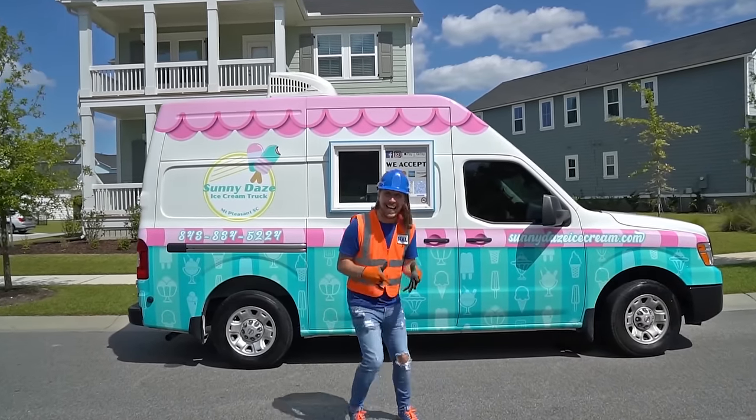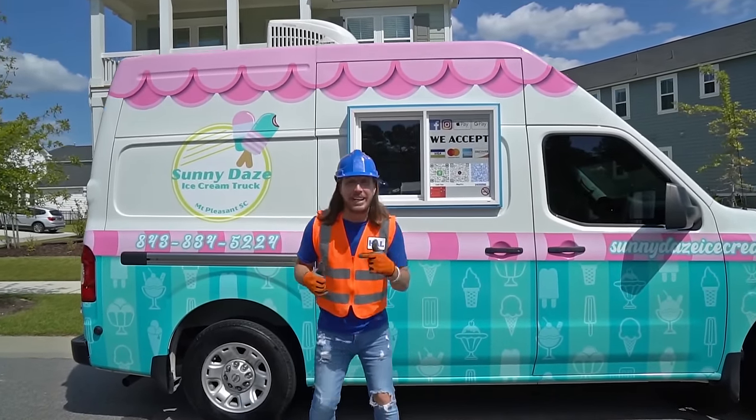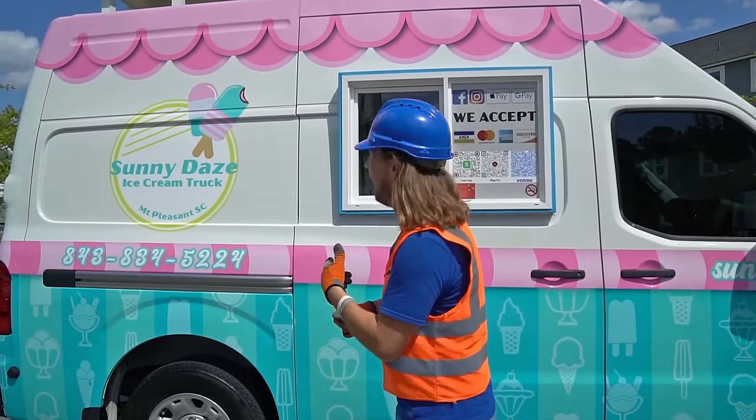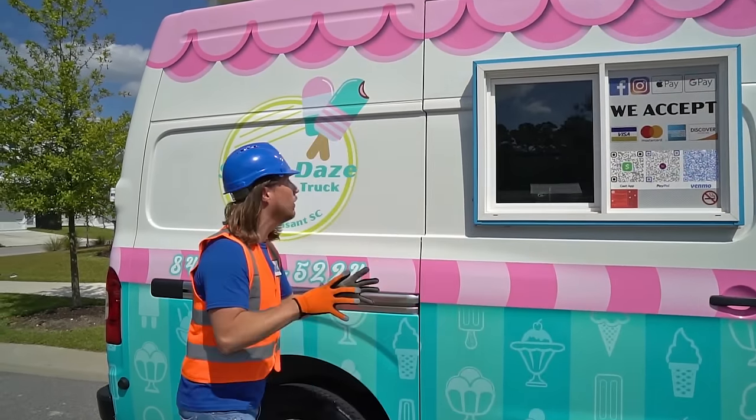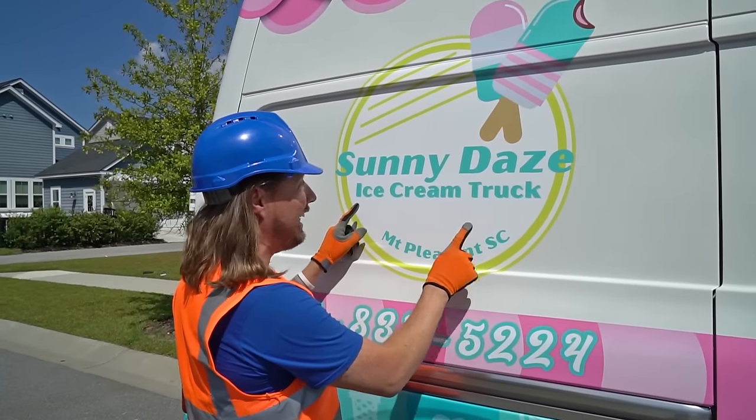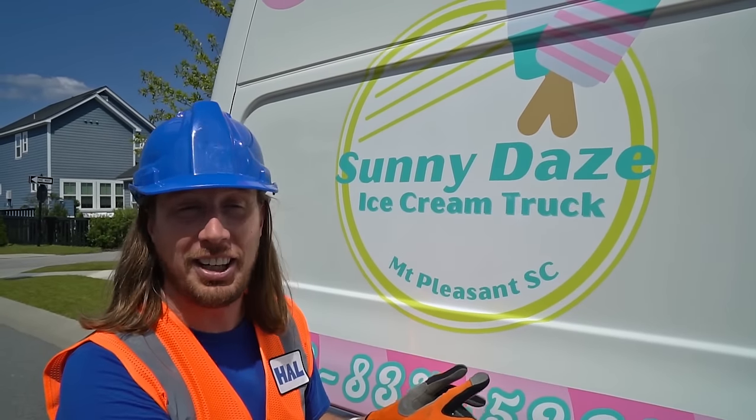Friends, check this out. Today, we get to work with an ice cream truck. And we got to get it ready for service today. Check this thing out. It's awesome. Look, it's the Sunny Days ice cream truck here in Mount Pleasant, South Carolina.